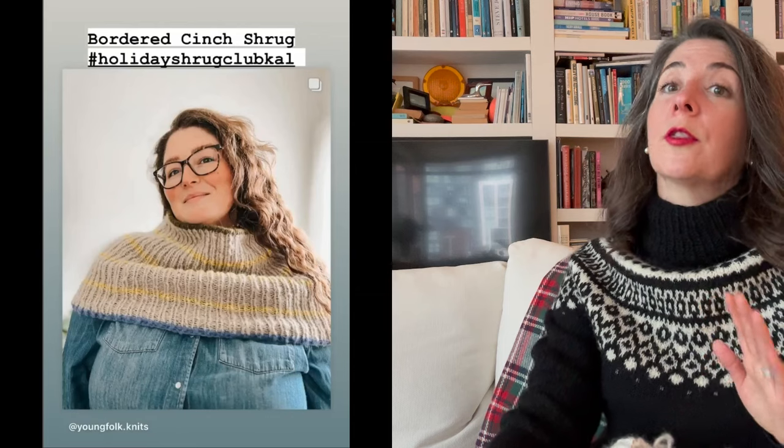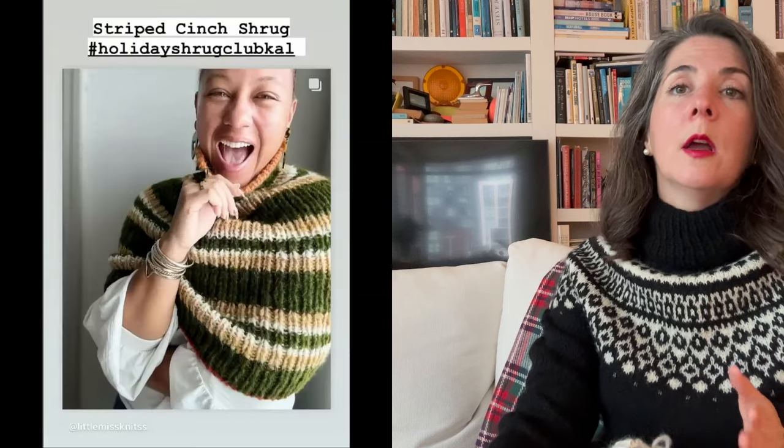This is a knit along that's featuring four different shrug patterns. You pick one, you pick a number of them, it's up to you. These are patterns from Jackie Rose. There are three patterns that are for free: the Friday, Saturday, and Sunday shrug. And then there's one paid for pattern that is the cinch shrug.